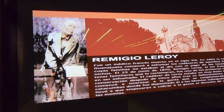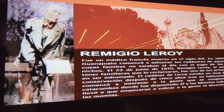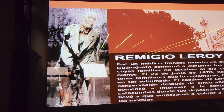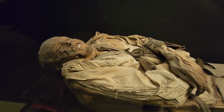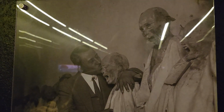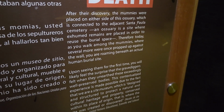So this guy, they know who it is. He had died in 1860 and was exhumed 5 years later. I didn't realize it, but this actual building is the building that they originally removed the bodies and put them in. They just used to be propped up against the walls, I guess. And it was converted into a museum, I think I read in 1965 or something like that.